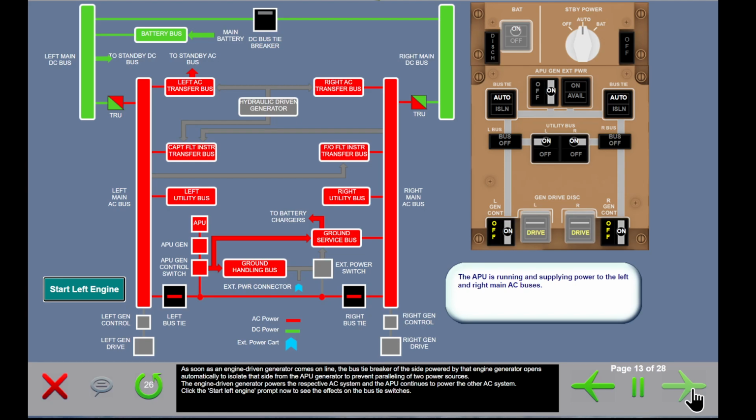As soon as an engine-driven generator comes online, the bus tie breaker of the side powered by that engine generator opens automatically to isolate that side from the APU generator to prevent paralleling of two power sources. The engine-driven generator powers the respective AC system, and the APU continues to power the other AC system. Click the Start Left Engine prompt now to see the effects on the bus tie switches.